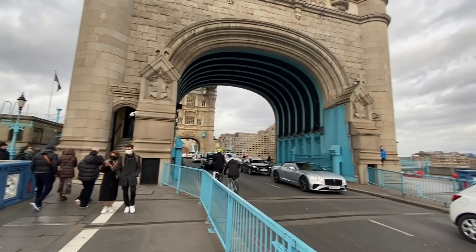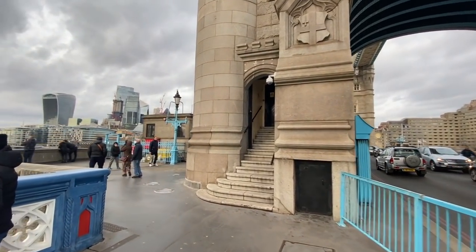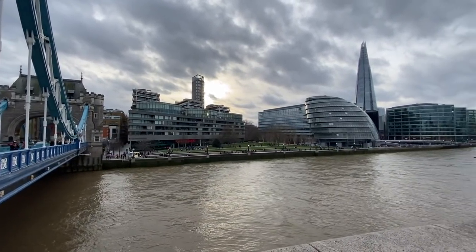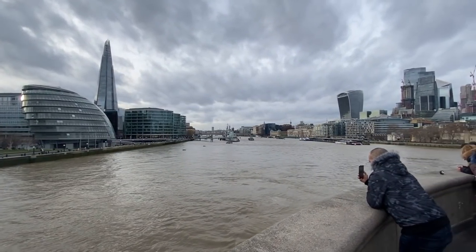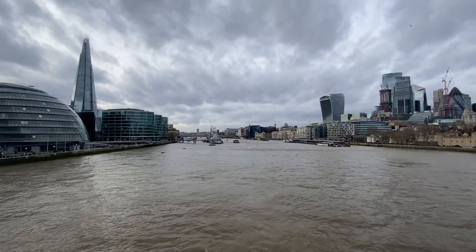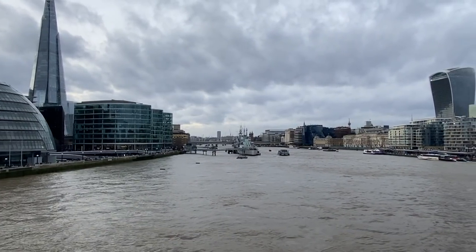So this is where you're gonna enter. You'll see some of these staff here on either side of the bridge. The girl in the blue jacket there. We're gonna find out now where we enter in for the Tower Bridge experience. But before we do, let's just have a look at the stunning views here from the bridge and the beautiful, beautiful London. Hard to not absolutely be in awe of this incredible city. Here we go. And right behind us there, that is London Bridge. And I am on Tower Bridge.